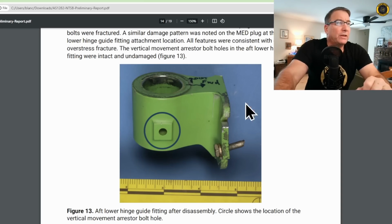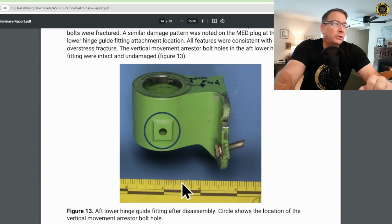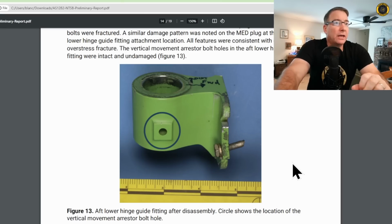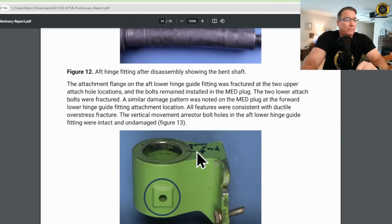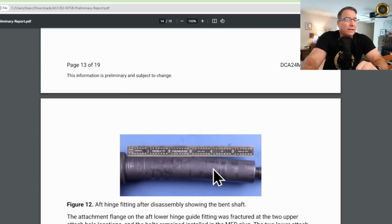So apparently both of these hinge guide fittings were ripped off of the door from these 4 bolts right here. This one just happened to stay in the hinge. The other one is still missing. And in the process of departing the aircraft, the fracture of this fitting off of the door also bent the hinge itself.